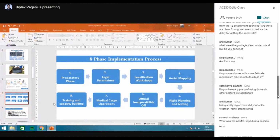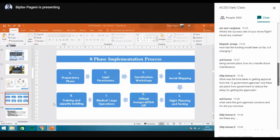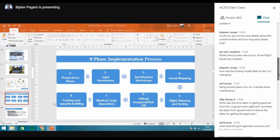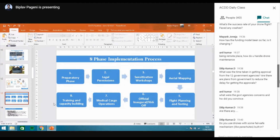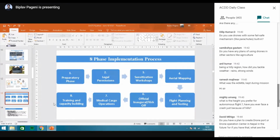The answer to that question would be yes as well as no. Before, it was very difficult for any individual to get permission for drones because they needed to visit the Home Ministry to get the approvals. But now, when the government came up with the drone permission regulation 2.0, we can get the approvals from the local governments as well.